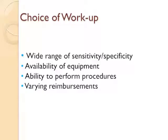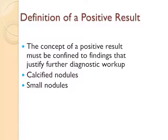And there's no absolute one way to evaluate these nodules. There's many ways that we can look at them, different orders and different sequences of the test, and it depends to an extent on what equipment the hospital has. Some of the techniques require certain individual skills to perform them, and in that way, different places will have different management protocols.